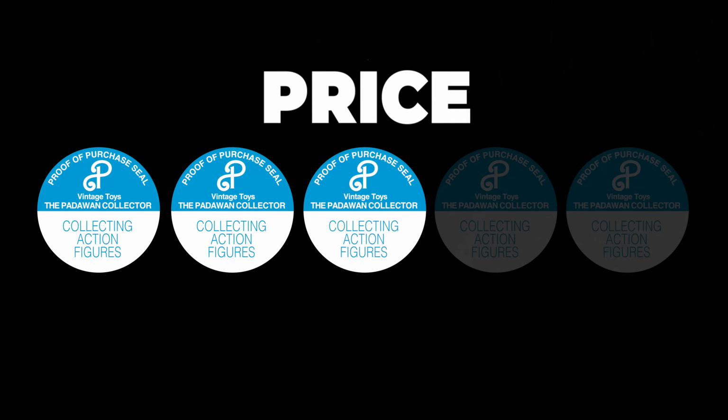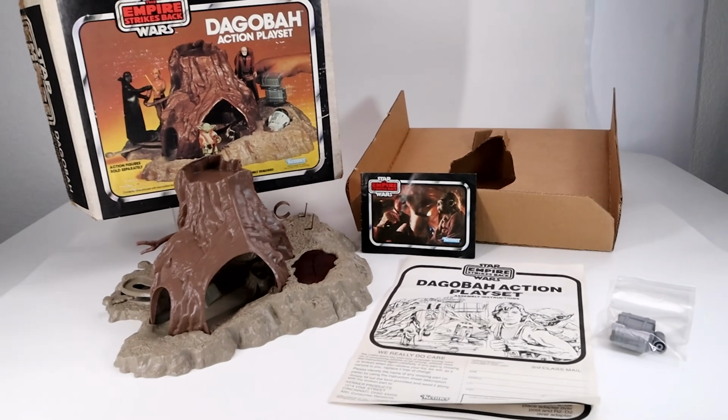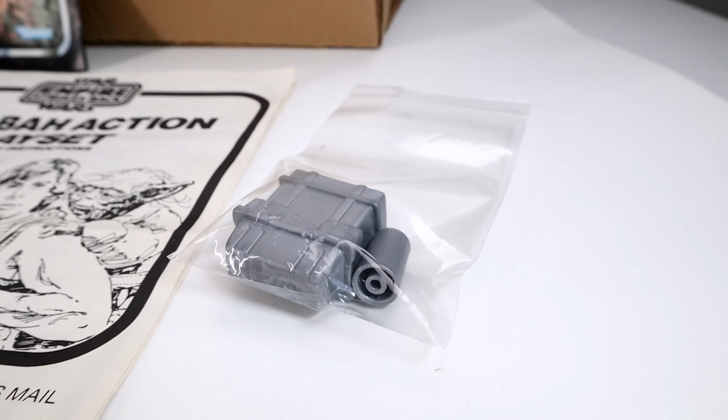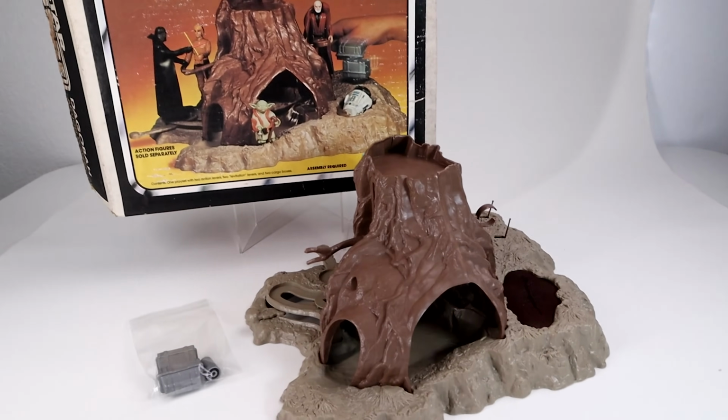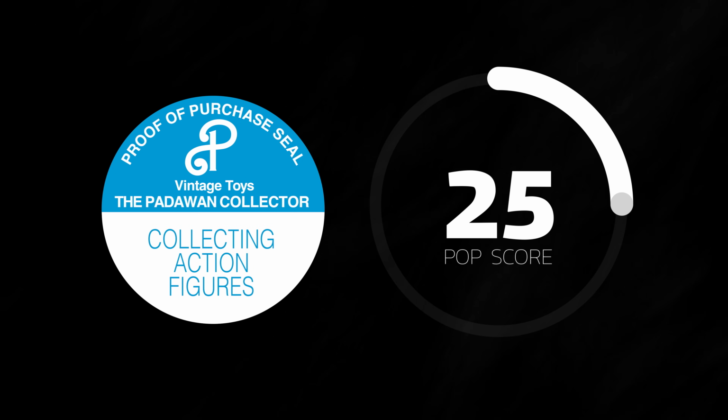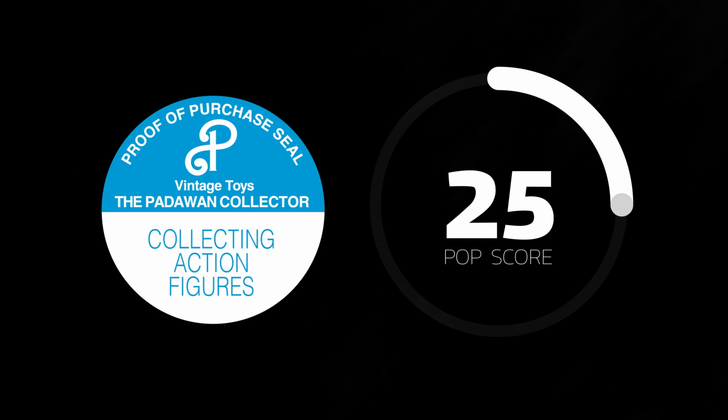3 POPs. The nostalgia factor. I saw this in a friend's room when I was a kid and always wanted it. In fact, this was one of the toys that I was most looking forward to on this collection run. 5 POPs. And that brings the Dagobah Action Playset to a 25 POP score.